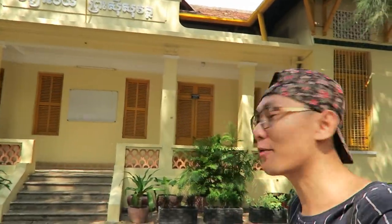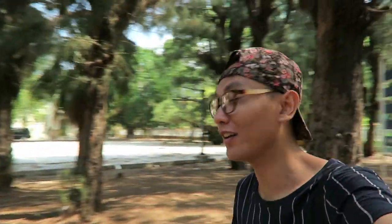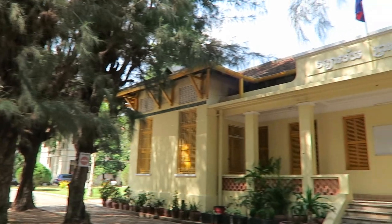So right behind me, that is the admin office. That's where all the principal and all the teaching staff are lounging around. As you can see, it is in French style because it used to be in French colonization.